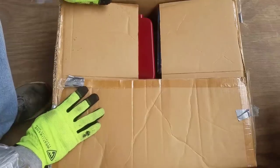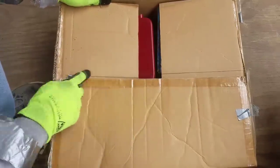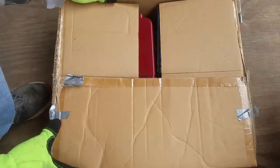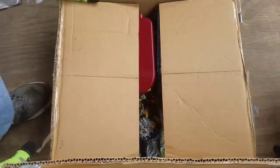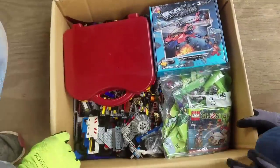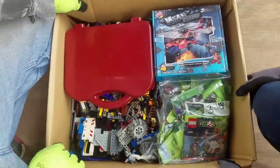There's a name on this end of the box, so Georgia already went ahead and knifed it open, and she's going to open it the rest of the way. You ready? Mm-hmm. I'll hold the name back. Okay. I see Ghostbusters. That's my favorite. More toys. Oh, Ghostbusters was my favorite as a kid.